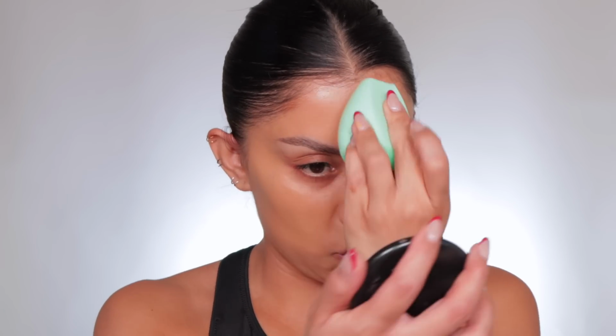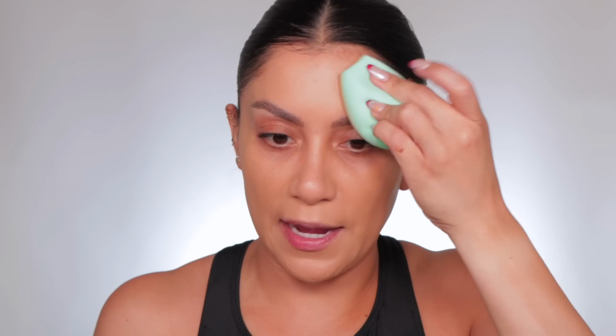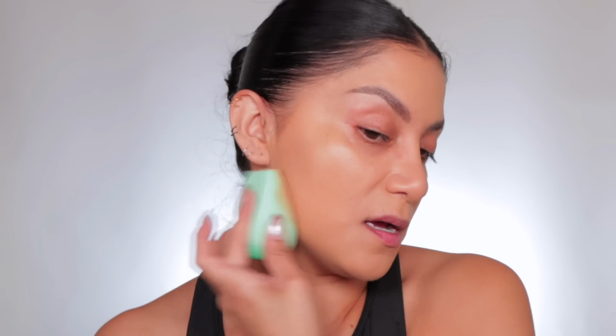Okay, now I'm gonna get my sponge and then just tap in. If you ever feel like your foundation looks a little heavy, just run it through with your sponge like this. Just do tapping motions and it'll just lighten up, become more of a natural finish if that's what you want.